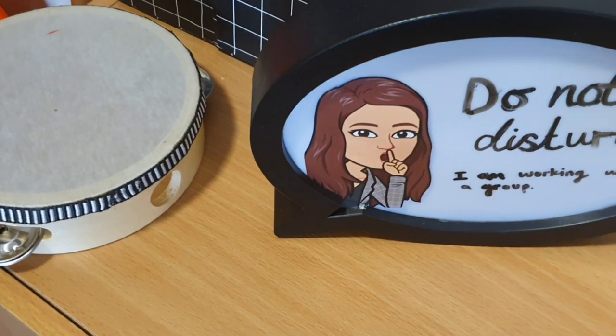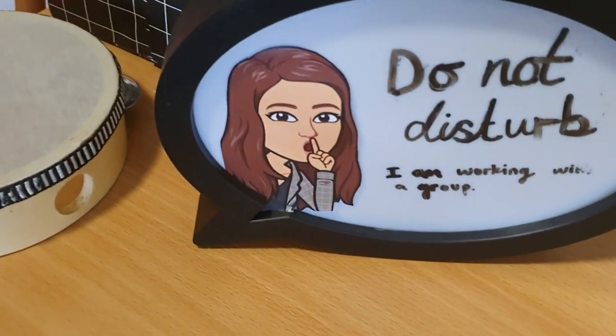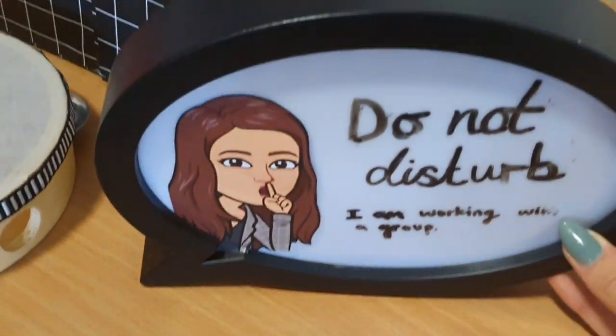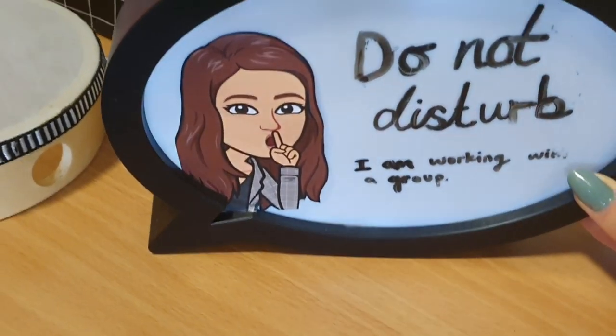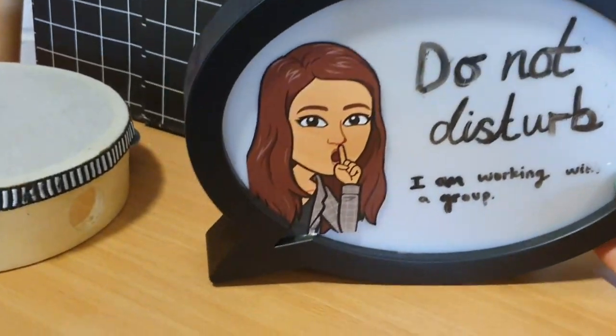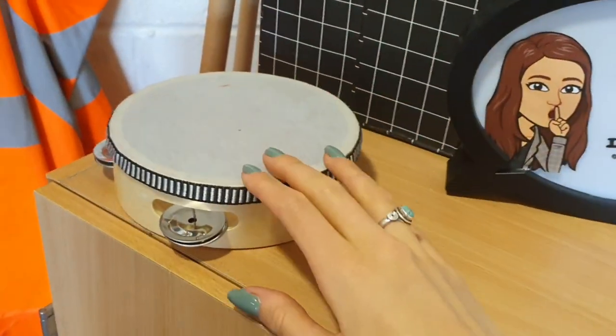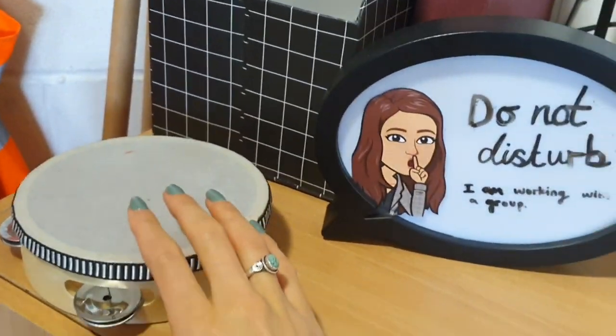This is my little light if I'm working with a group, which I don't really know how it's going to work in September, but I've got it anyway. I would just turn the light on and children would... Oh, I need new batteries. Children know that they can't disturb me because I'm working with a group. This, is it a dictionary or is it safe? No one will ever know. Tambourine to get everyone's attention.